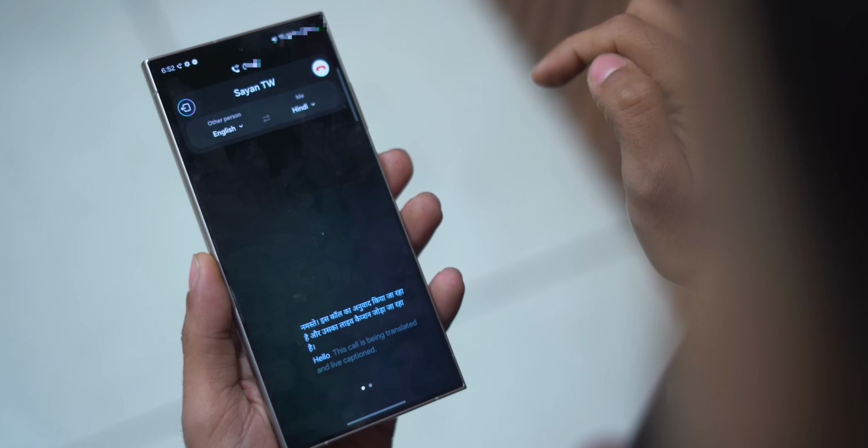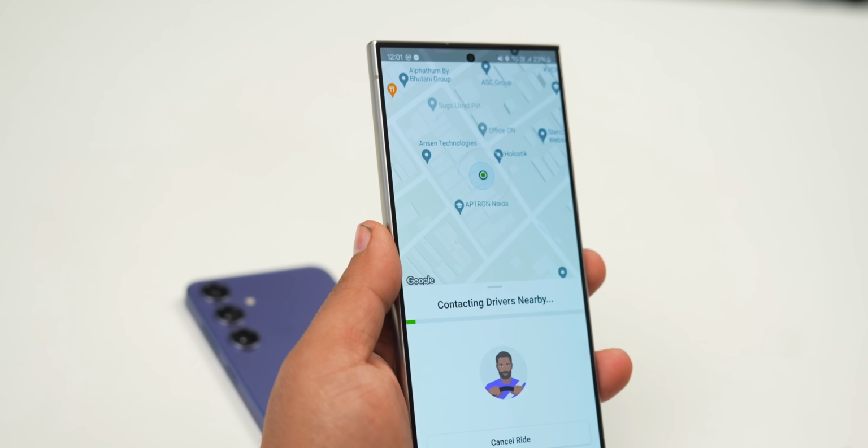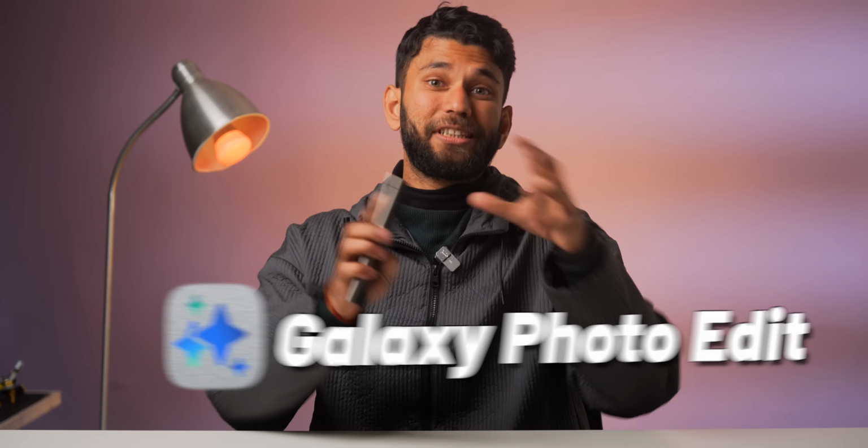So now the good thing is, as soon as you hit Call Assist, it informs the other person that this is an AI translated call. So the other person on the end also knows they're talking to an AI. Also, you have the option to mute your voice, so all you can hear is the AI translated voice on both ends. Again, it's really good for those times when you have to speak to an Ola driver or bank customer care, people who don't speak your native language and you just have to get the work done somehow. Next was Gallery Photo Assist, which was full of AI features.